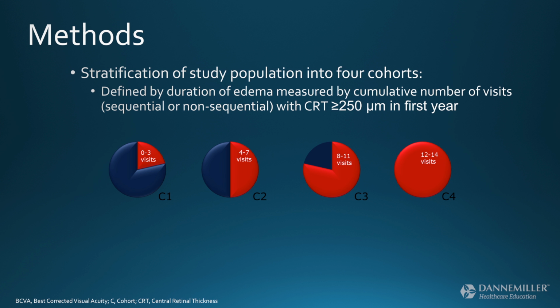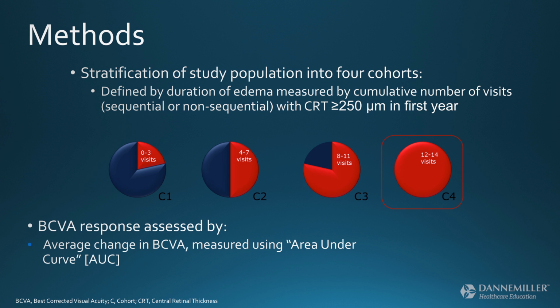And so what we did was we stratified patients into 1 of 4 groups. If you look here at the number of visits where there was excess edema in the first year, you get really 4 groups. Those that had 0 to 3 visits with excess edema, those that had 4 to 7, 8 to 11, and then 12 to 14. And we're going to focus on these that have 12 to 14. So it means throughout the first year, at every single visit, despite having anti-VEGF therapy, you continue to have macular edema in the first year.